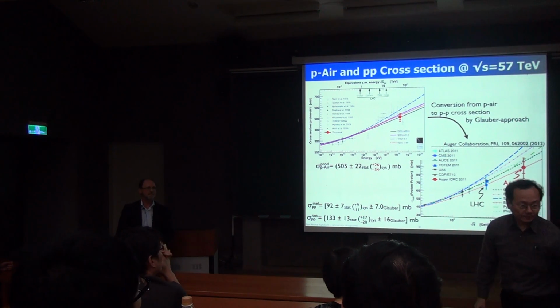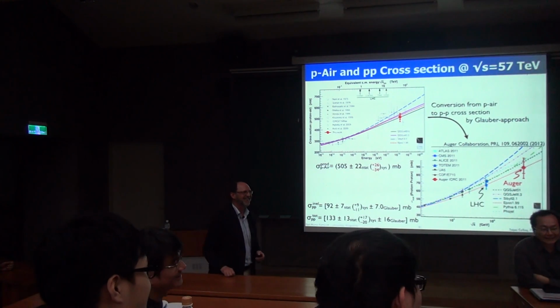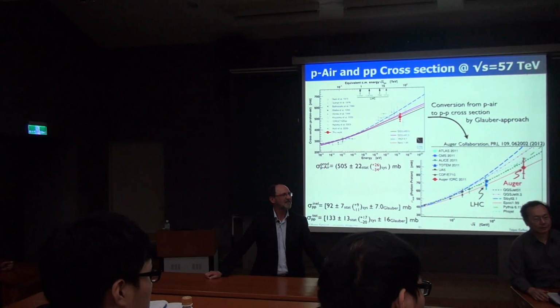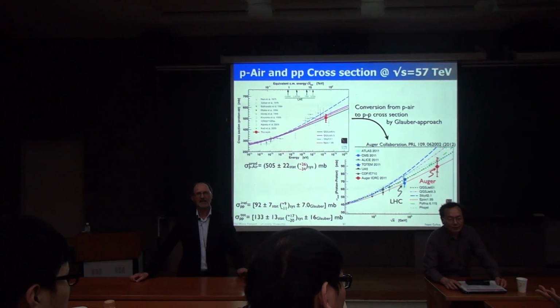Okay, so question. I think your detector is too large. Too large? Yeah, too large, especially for the extension. My question is this: I know that there is the output for the northern observatory. But I'm not asking that. What's your expectation of a future experiment 20 years later?